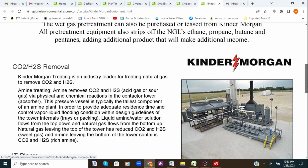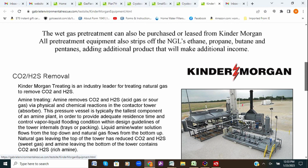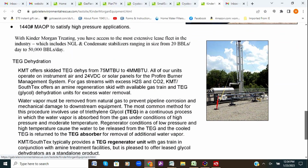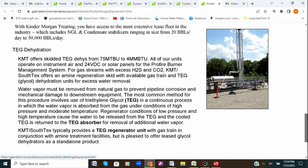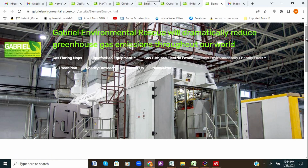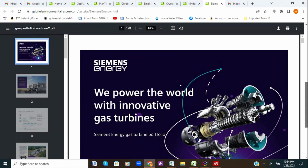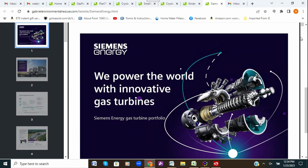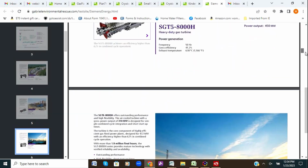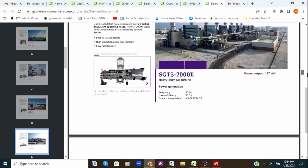And then we go to the next section, which is Kinder Morgan. Kinder Morgan do multiple things, and they also have a number of the pieces of equipment to pre-treat. They also are in the gas lines. They run the lines, they run the equipment, the gas, and turn it into pipeline ready methane. All right, and then you can go into the gas turbines, electric power section. It'll click on and it'll show you a picture of a gas turbine that exists, and then we have a PDF of all the different turbines that exist from 2 to 600,000 megawatts.